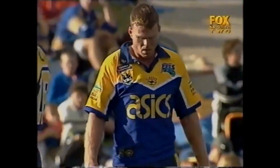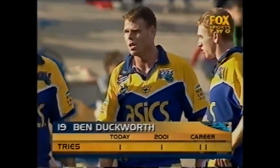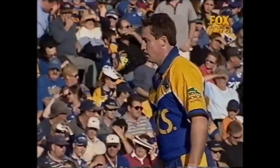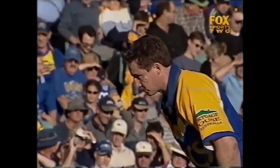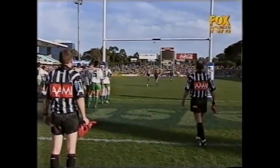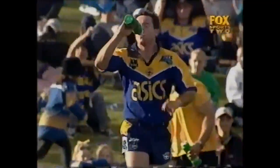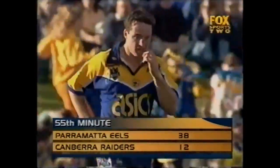And so the Eels are back, scoring a great try. But again, I can't emphasise enough, very poor defence there by the Canberra Raiders. Lack of communication, particularly out wide. He's had a tough year, Ben Duckworth, with injury when he joined Parramatta. As Jason Taylor from right in front has little trouble in adding a further 2 points. So now the Eels lead by 38 points to 12.